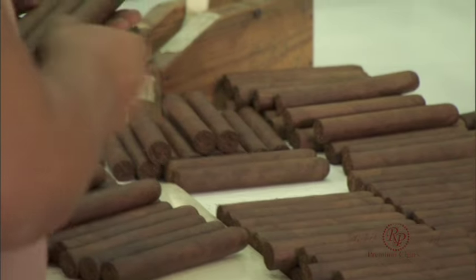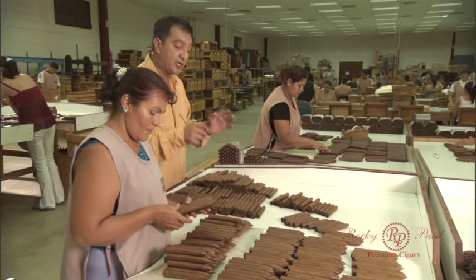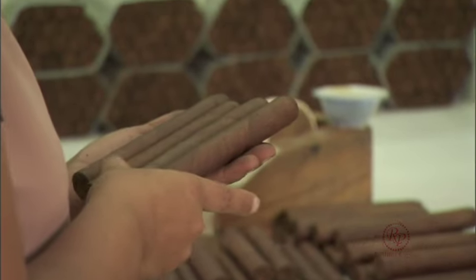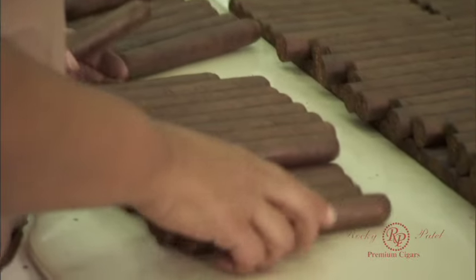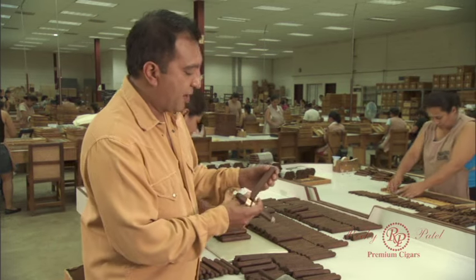Any cigar that's a little lighter or darker than the standard I've set will become a factory select. A cigar that is two-toned in color or may have some spots will become a second. Handmade cigars are a natural product. Hence, you get a lot of different gradations of color when it comes to cigars, especially the darker cigars or the Maduros. Here's a prime example.